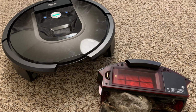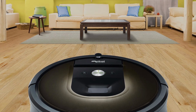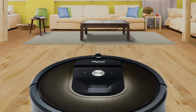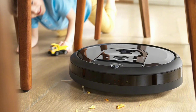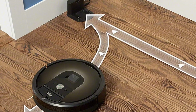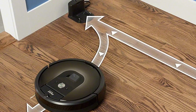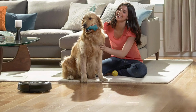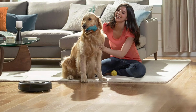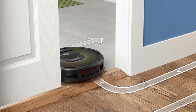The iRobot Home app makes it easy to schedule and control your Roomba from anywhere. Whether you're at work or lounging on the couch, you can manage your cleaning tasks directly from your smartphone. The app also allows you to monitor the cleaning history, check battery status, and watch maintenance videos. Additionally, the Roomba 980 receives software updates via the app, ensuring that your vacuum always has the latest features.